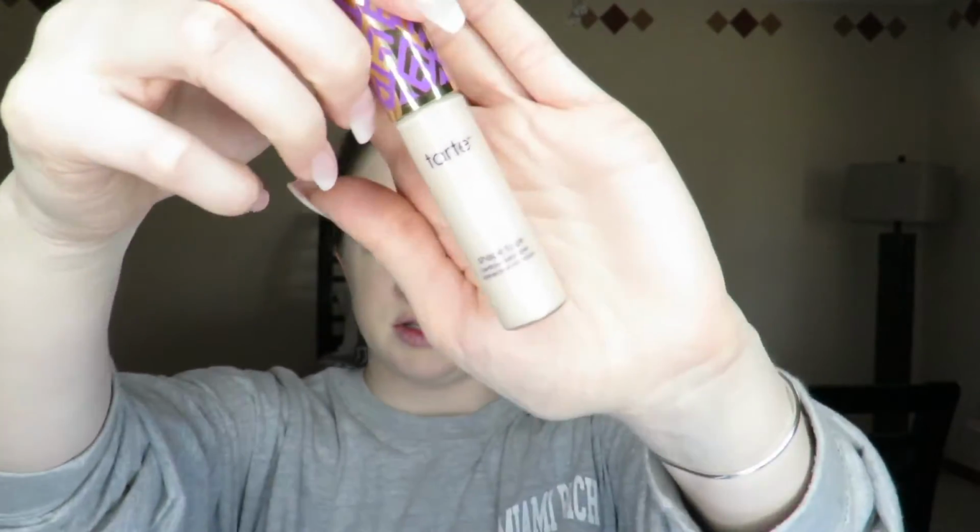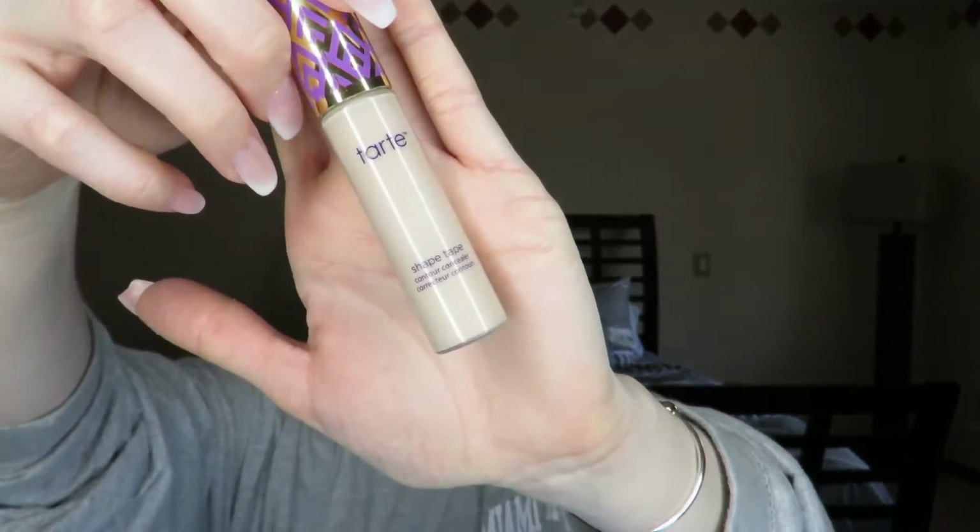So anyways, we'll keep it moving. Next thing I'm going to do is I'm just going to apply my Tarte Shape Tape. This is in the lightest color. This is in Fair. And anyway, what I was saying about the brushes is that I think the problem with me was that it was the primer.